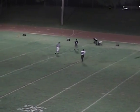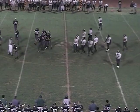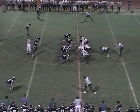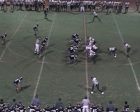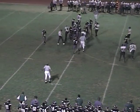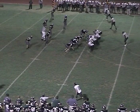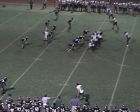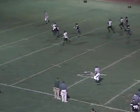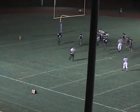It's there. Oh, he said no. He said no. Burns pass falls incomplete. It's there. Big play. There we go. That's more. Hey, any time that we go more than two receivers. He could score. Hey. Touchdown, Rockwood Summit. Hey. On the play.